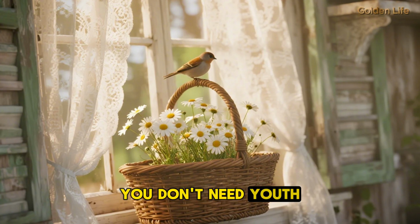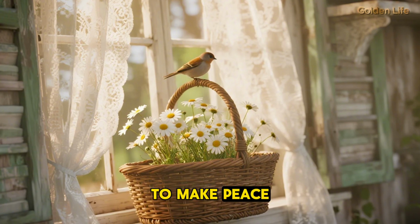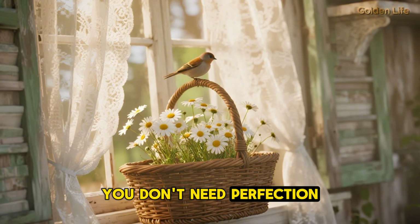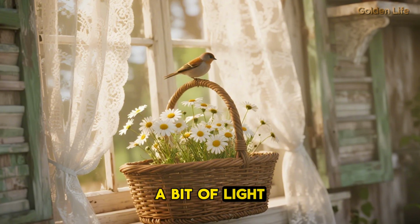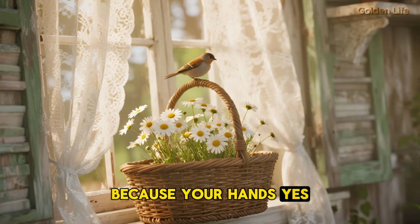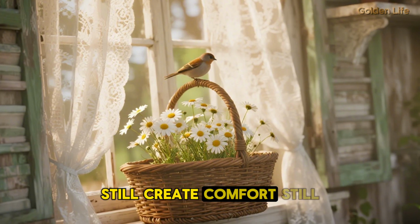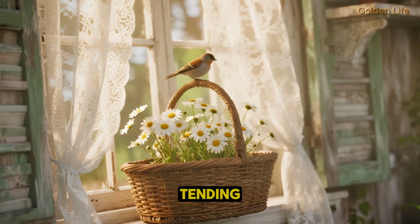You don't need youth to create beauty. You don't need money to make peace. You don't need perfection to protect what matters. You just need a bit of earth, a bit of light, and the willingness to care. Because your hands, yes, yours, still create comfort, still shake joy, still grow things worth tending.